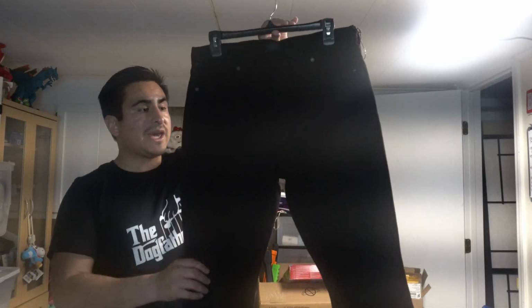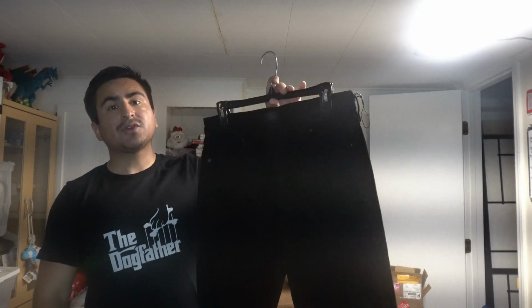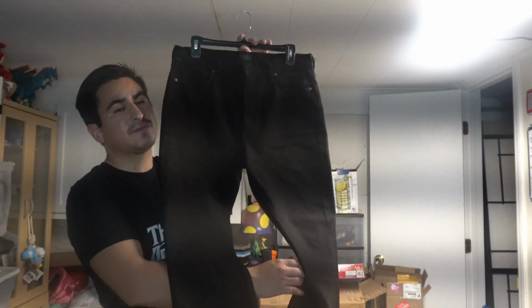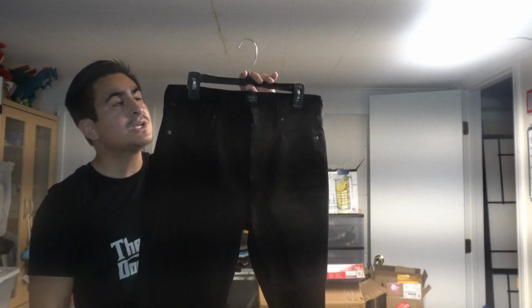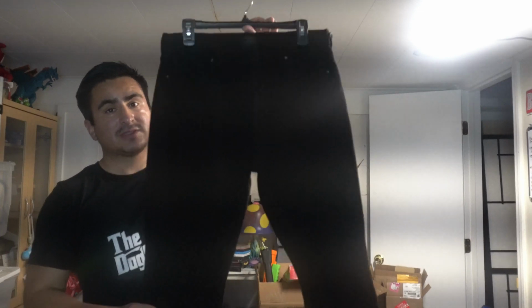Alright, and you have this suede jeans from, what's it called? Citizens of Humanity. So this should be pretty good sell. I've seen Citizens of Humanity sell on Poshmark before. Never on eBay, so I'm just going to give it a shot across all 3 platforms and see if it sells.